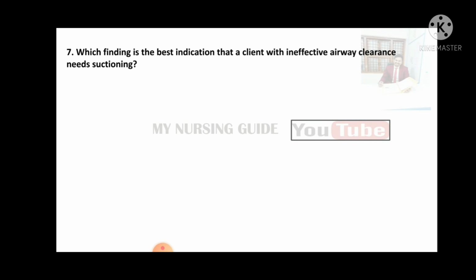Seventh question. Which finding is the best indication that a client with ineffective airway clearance needs suctioning? So what is the best indication for the airway clearance? Option A, oxygen saturation. Option B, respiratory rate. Option C, breath sounds. Option D, arterial blood gases.